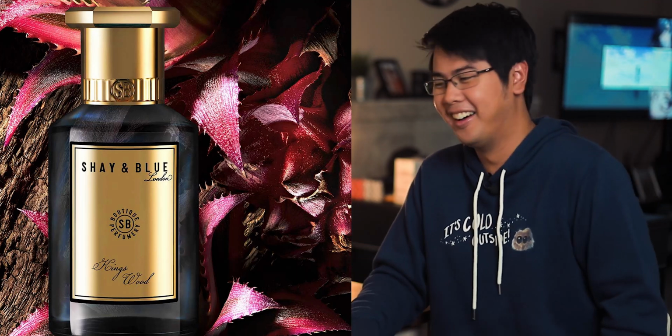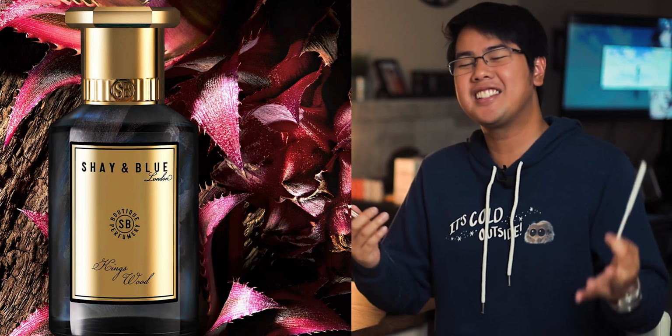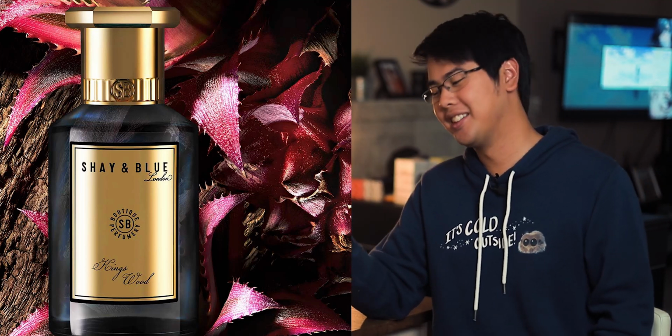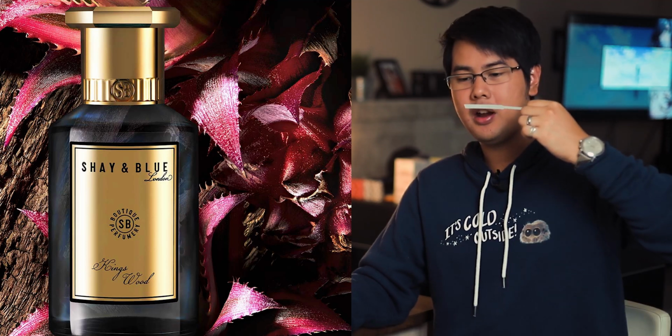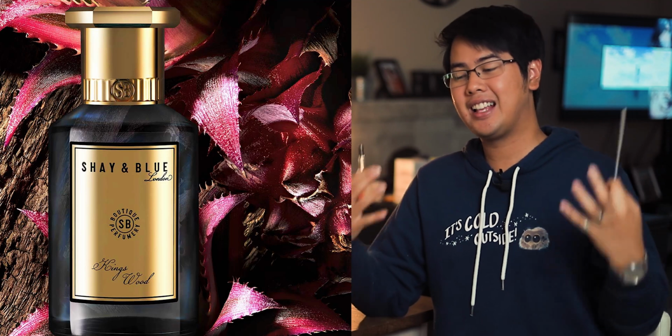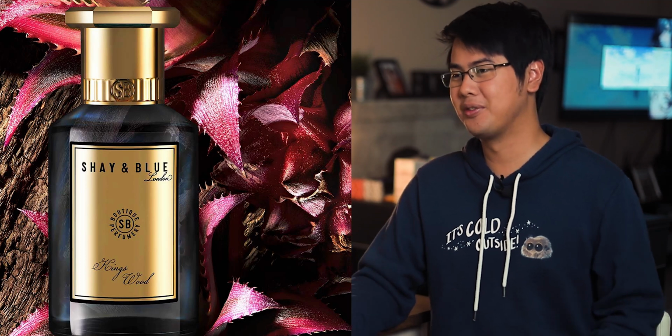And it does smell, it's in the same vein. This is the Shay Blue version of Aventus. The pineapple is there, it's woody. It does remind me of Aventus. It's not an exact clone of Aventus. I wouldn't say it's a clone, but it's definitely an inspiration from Aventus for sure. You smell this, you're gonna be like, oh my god, it does derive some similarities to Aventus.